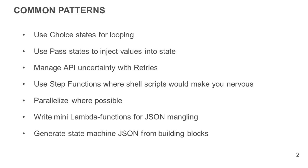We recommend that you think about using step functions wherever a shell script is making you nervous. Shell scripts have this nasty habit of outliving their intended 1-week lifetime and turning themselves into apps. So why not start with something like step functions, which naturally lets you evolve it into an application.